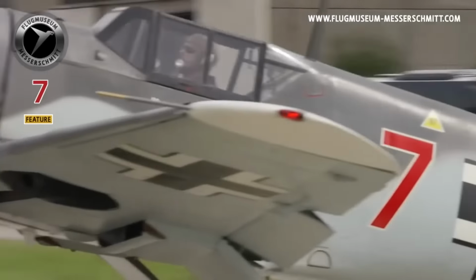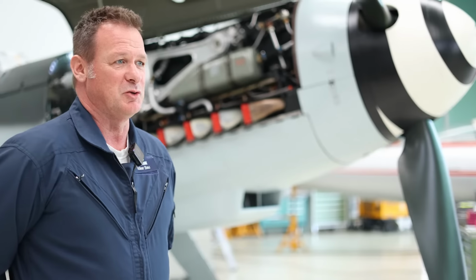And what's the fastest you've taken the aircraft? In Germany or in Europe, we are only allowed to go 550 kilometers per hour, and that was, of course, the fastest I've ever done.